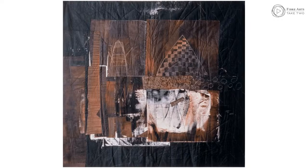And in the top left corner, in that square, are those marks made by a stitch? No, by me rubbing an instrument. I don't remember what it was. It could have been a pencil or something.